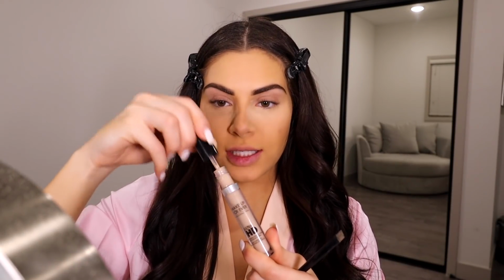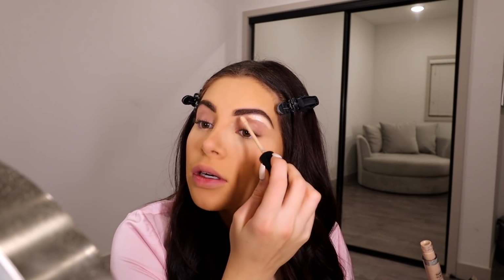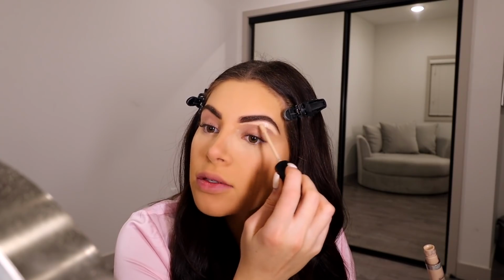I'm gonna carve out my eyebrows. I'm gonna be using my Makeup Forever HD concealer for this just because I like the consistency. And I'm just gonna clean up my brows. So I love to just apply it straight from the tube first and then I take a small brush. I just feel like that's the easiest way.